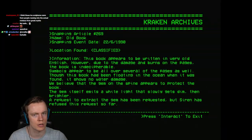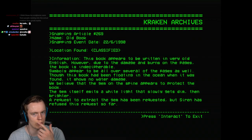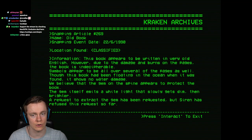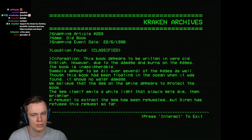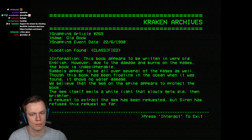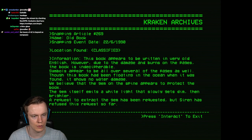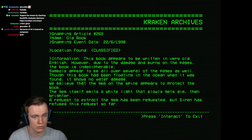Oh, it's one of those books. The Kraken Archives. Old book. Location found classified. This book appears to be written in very old English. However, due to the damage and burns to the pages, the book is indecipherable. Symbols appear to be all over several of the pages as well. Though this book had been floating in the ocean when it was found, it shows no water damage.